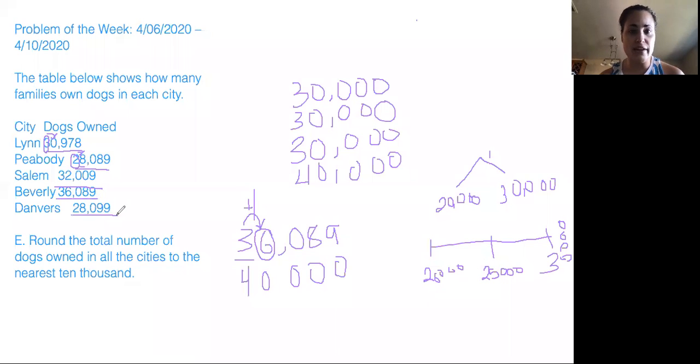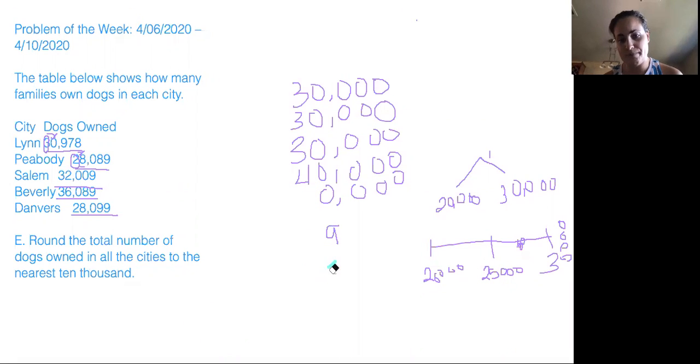So the last one we have is 28,000, and we've already rounded 28,000. Because we already rounded 28,000, we know that that rounds to 30,000. Now I've already taken the rounding out of it. So our last step right now is to add them all together.